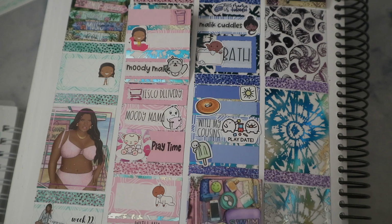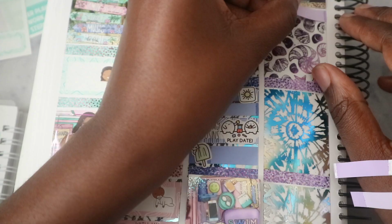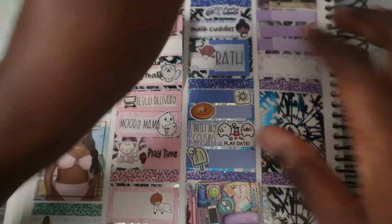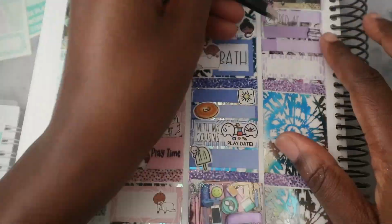I noted Malik having a FaceTime call with his grandma with a phone icon from Planner Hannah, and with my grandma script from Adorably Amy Designs. I noted that his grandma got him some shoes with a gift icon from the foil bundle. I then used a TV from Planner Hannah to note watching more Love Island.